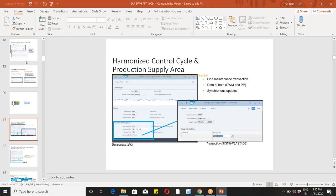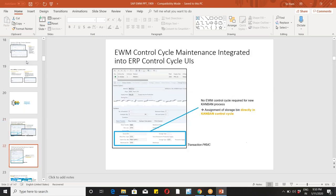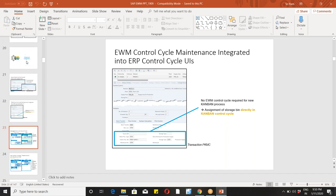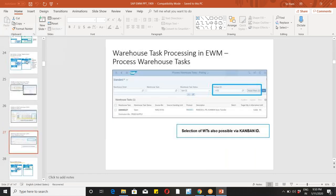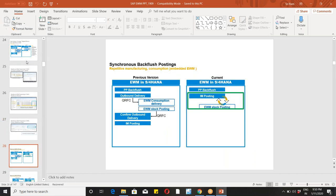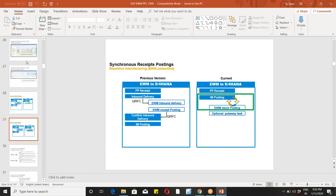Another good thing: okay, maybe I'll just make this much bigger. This is a holistic flow they have given for the automobile industry. Ideally, this is the solution we were doing for my client as of now. This is the current solution, and now the same solution has been given from 1909. We have been using this solution for the past 3 years, and now they have given it in the 1909 release.